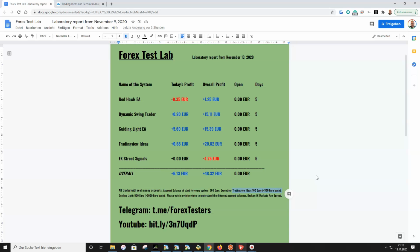So it's maybe one more trade I can take with 5 euros stop loss. And I will use this opportunity if I find good trades. And again, I have to be very picky next week until this account goes up more. Of course, it can also happen that the TradingView ideas get bad next week, like the FX Street signals. And then we see maybe a drawdown here. Then we will see. This is a part of this test.